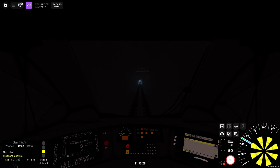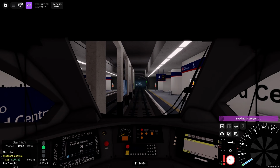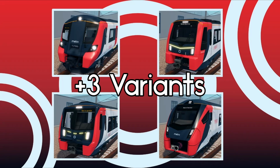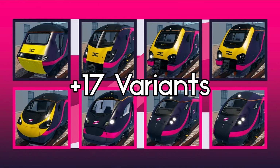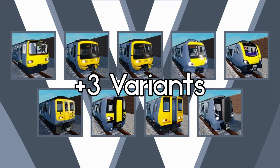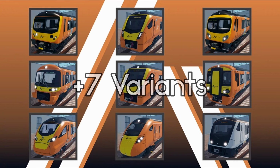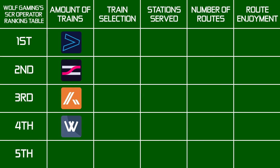Right! Like I just said, let's get going with the amount of trains. Our first operator today is Stepford Connect, which has 32 trains. The next operator is Metro, which contains 7 trains. Then we have Express, which has 25 trains. Then there is Waterline, which has 12 trains. Our final operator is Airlink, which has 16 trains. So the order from first to last in this category is Stepford Connect, Express, Airlink, Waterline, and Metro.